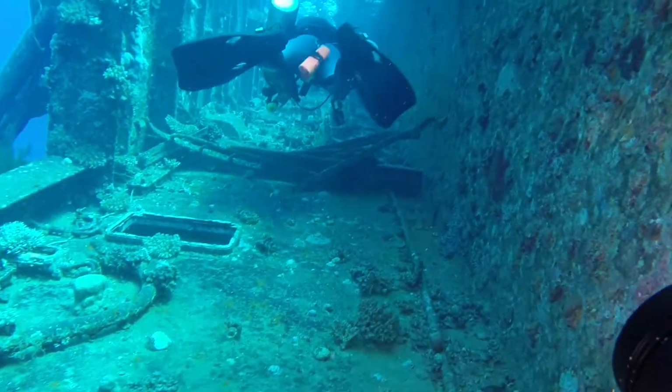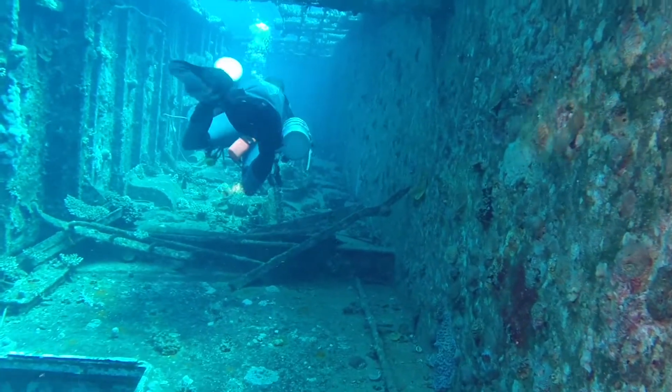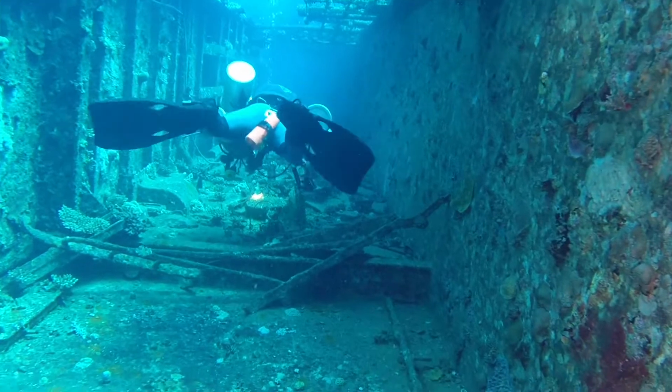This is the port side of the ship, and this is at about 10 to 12 meters, so it is accessible to all divers.